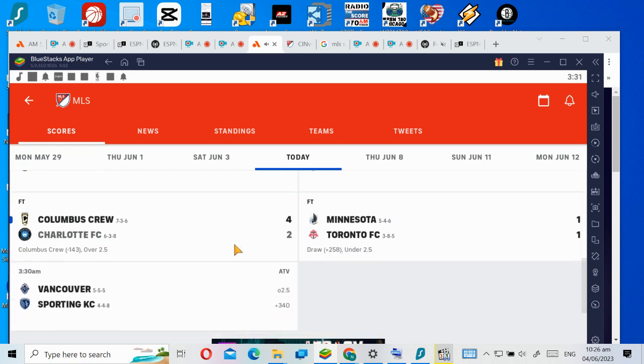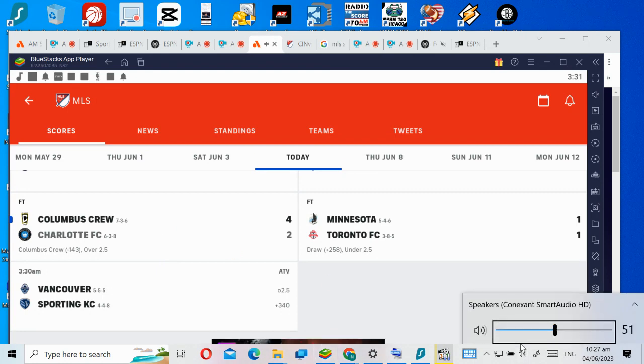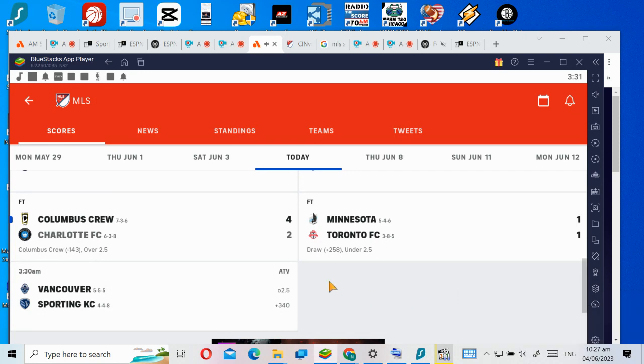Welcome back to the Charlotte Football Club Radio Network. Columbus Crew with a 4-2 victory over Charlotte Football Club. Their seventh win on the season for Columbus, seventh loss on the season for Charlotte FC. Charlotte FC will go to sleep and end the weekend in ninth place in the MLS table, which still is a playoff position.